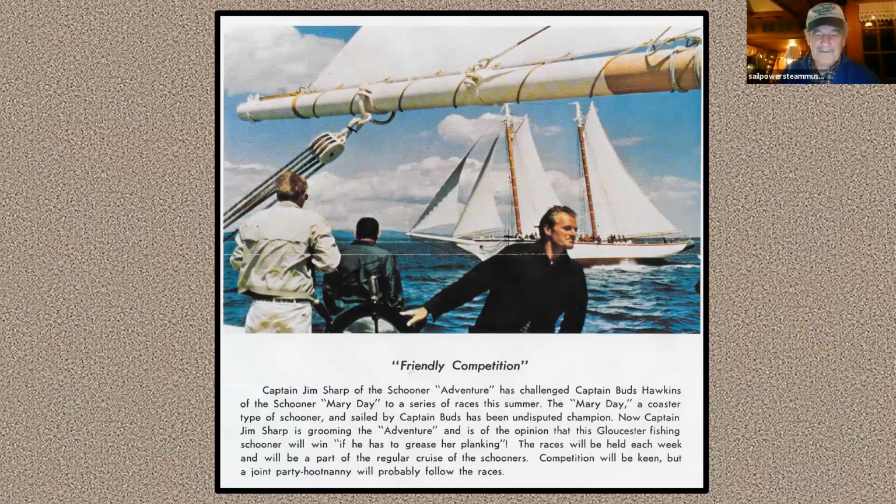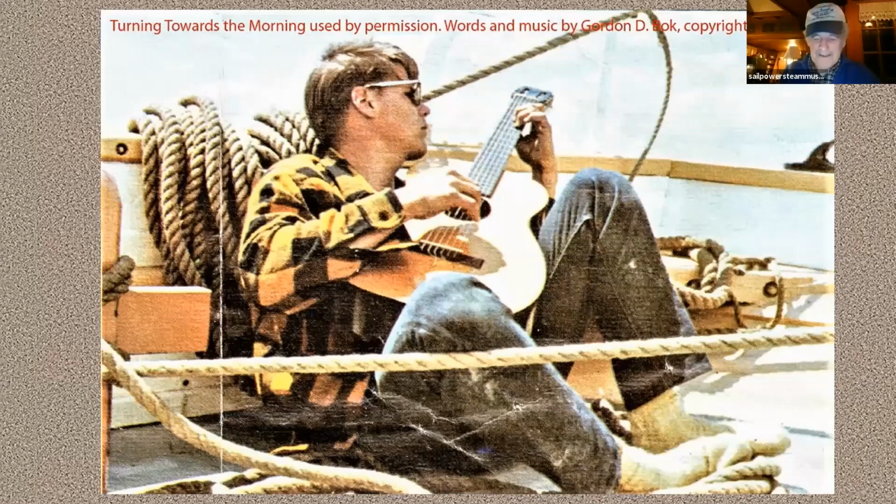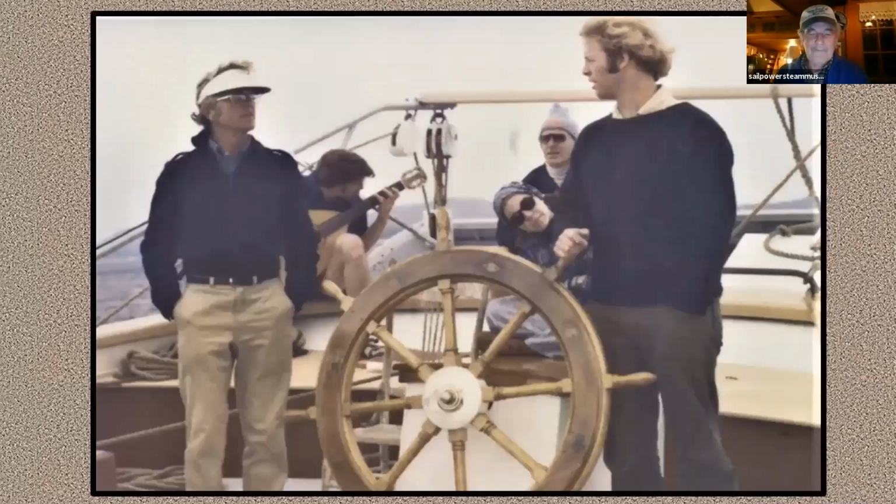Gordon Bach, of course, when we would get together after the race and we would raft up, Gordon Bach would play the guitar again for us. He was always good for a tune. And time went by. The boys grew up. There's Hattie and Buds. I can't tell you what year that was, but eventually Hattie kind of took over the vessel in 1982. Hattie, are you there?